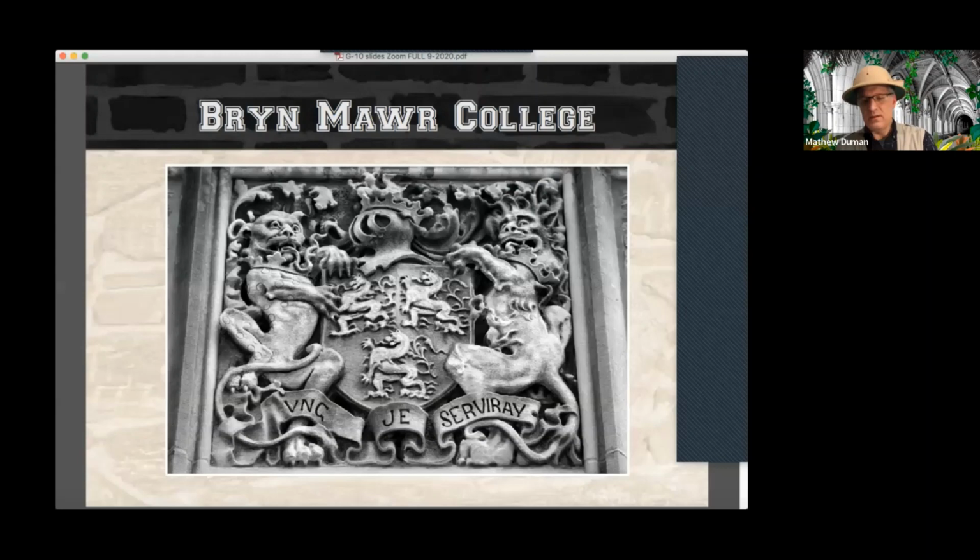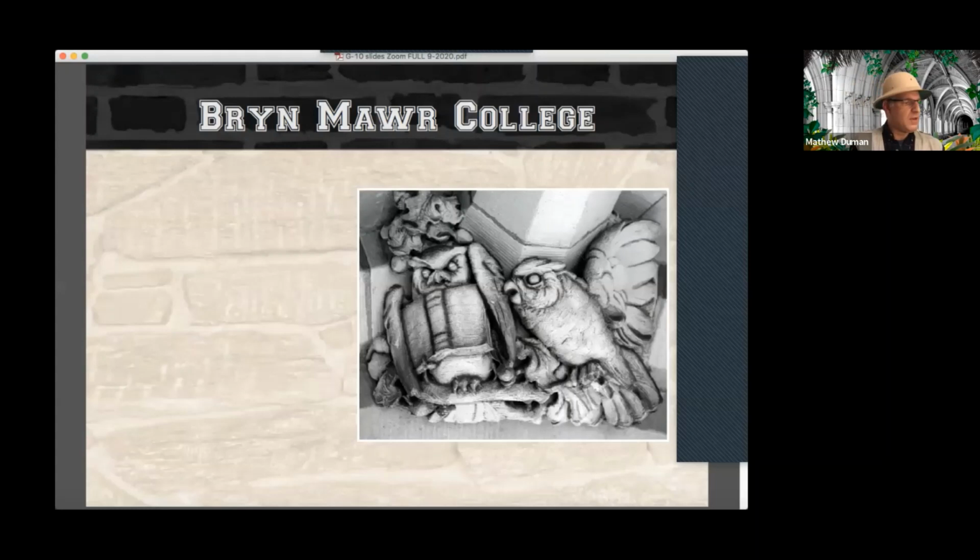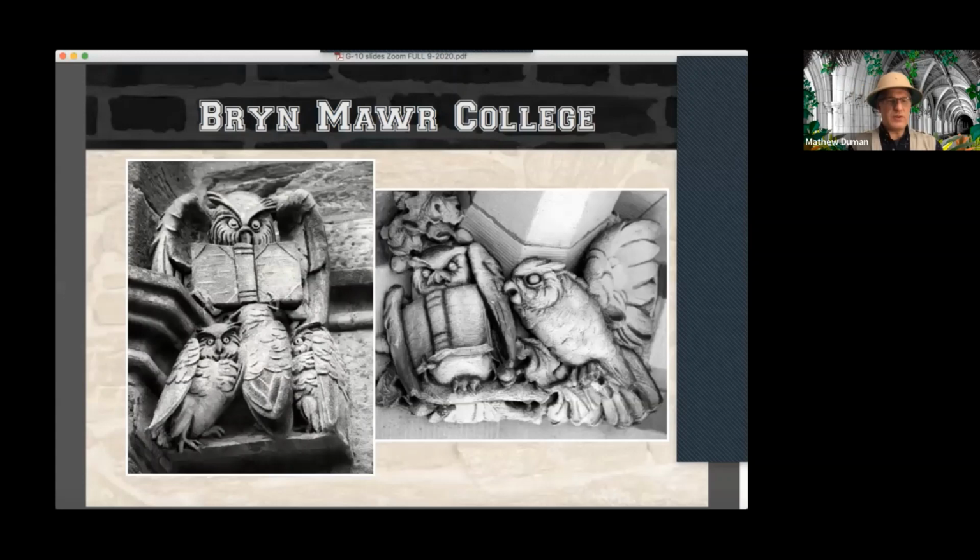The cloisters of the old library are encircled with many creatures, such as these two with leathery, bat-like wings. The owl is Bryn Mawr's mascot, and many versions of it can be seen in Rockefeller Hall. Here, one owl interrupts another's reading. Or these owls attending class. I guess I was interrupting an important lesson when I took this photo.